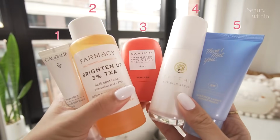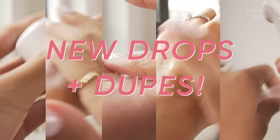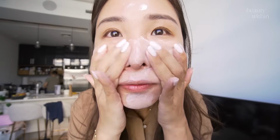Today we're going to be talking about these 5 products. They're the newest skincare drops, and for this video, of course, I have found you some dupes for each single one of them, because we're all about saving our money where it should be saved and spending it where we feel like it should be spent. Some of them have been around for 1 to 2 months, so I've been testing them out. Other ones, like the Then I Met You sunscreen, has just come out like today as I'm filming it.